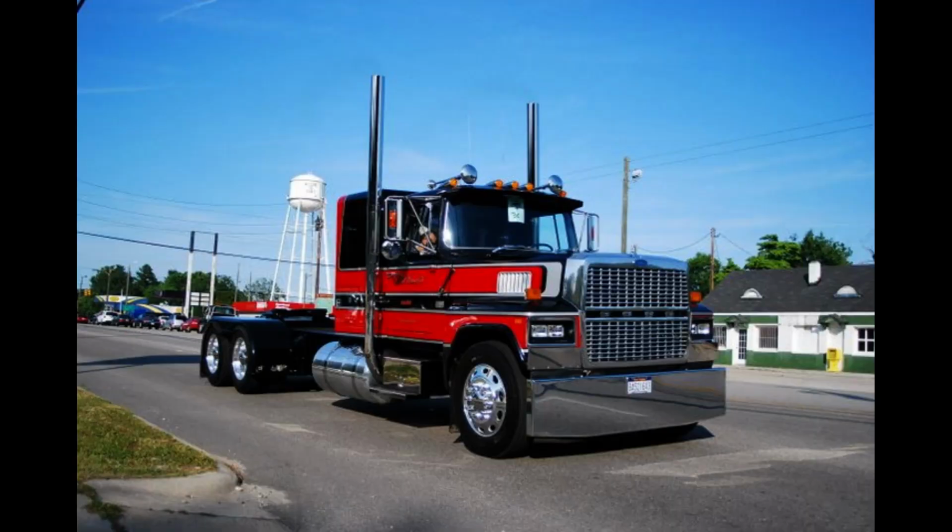Coming to number 8 is the Ford LTL 9000. The Ford LTL 9000 was Ford's heavy semi-truck. It went up against the Peterbilt 359, the GMC General, the Kenworth B&L model and A model. And it was a good competitor, but Ford discontinued their heavy truck line.